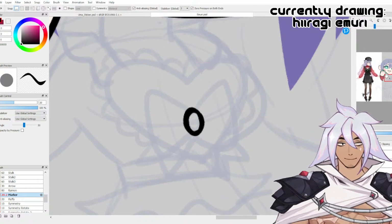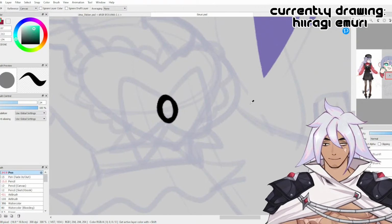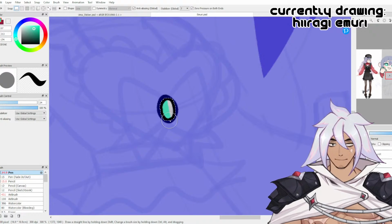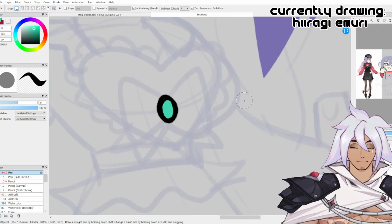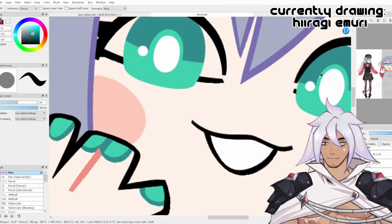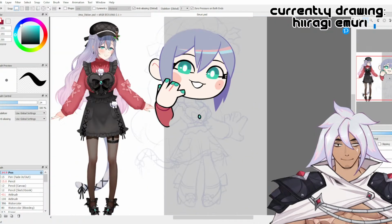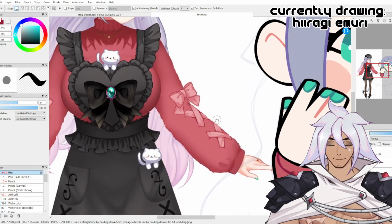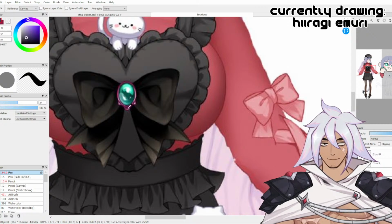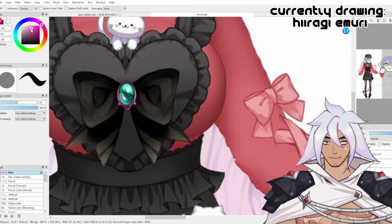Color. And that gem is the same color as her nails. There's blonde. There's blonde. White in there. Perfect. See, there is pink outside to it. I think I'll color the line pink, if I can get a good sample of it. Take that and just bump it up a little bit. That works.